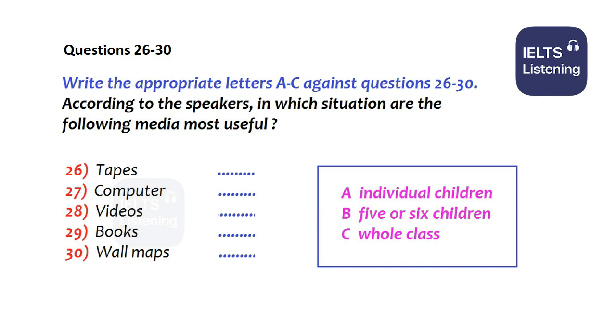Yes. Different people have different ideas, I suppose. Yeah. And different teachers recommend different tools for different age groups.